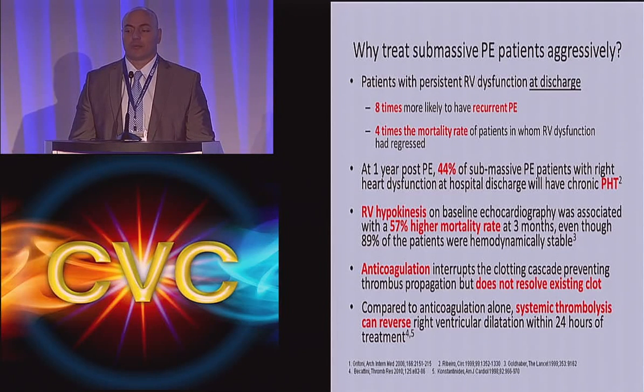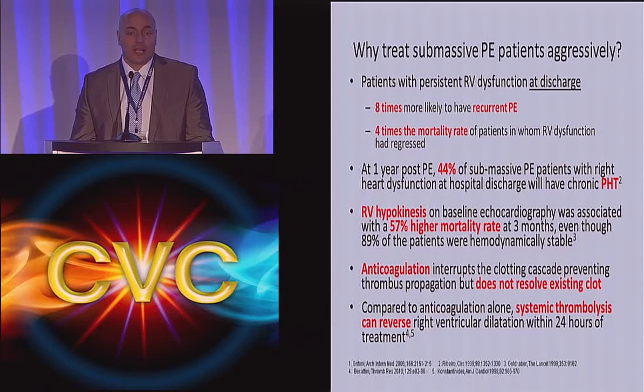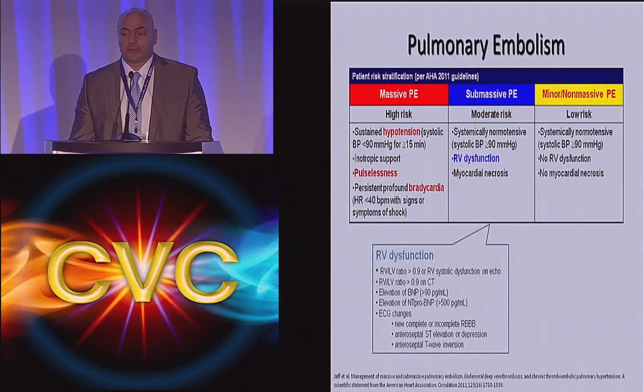Patients that do have persistent RV dysfunction at discharge have 8 times more likelihood of having recurrent PE. There's a 4 times higher mortality rate with RV dysfunction, and in the patients that have PE, 44%, almost half of them, will have chronic pulmonary hypertension, and this is a sequela that will continue on. RV hypokinesis in these patients has a 57% or higher mortality rate than patients that do not have it at 3 months. And full anticoagulation does not really dissolve the clot, and we'll show a little bit of data.